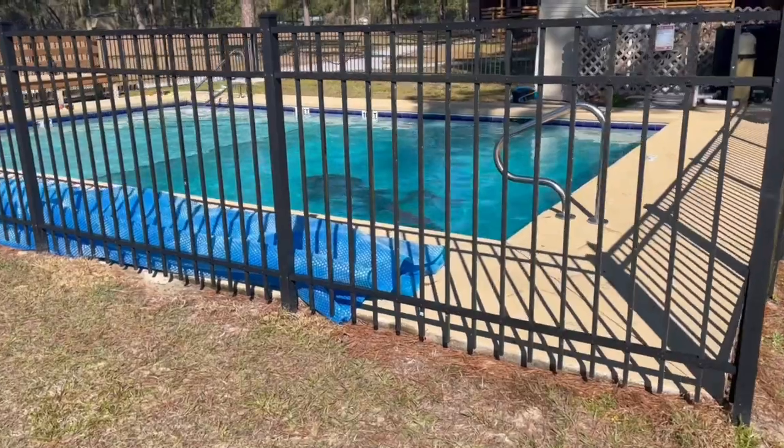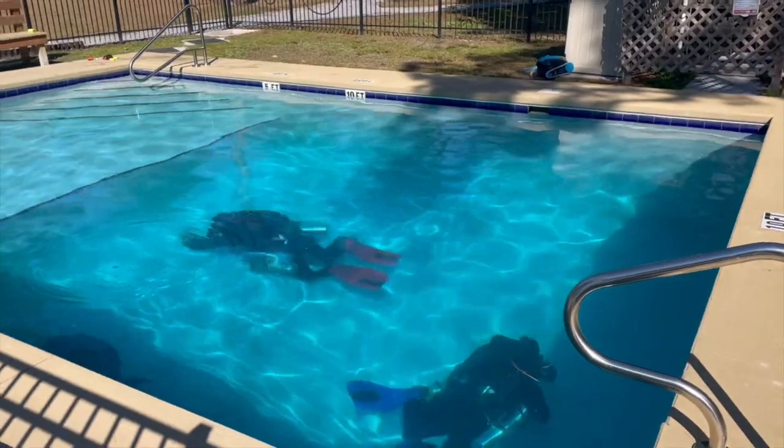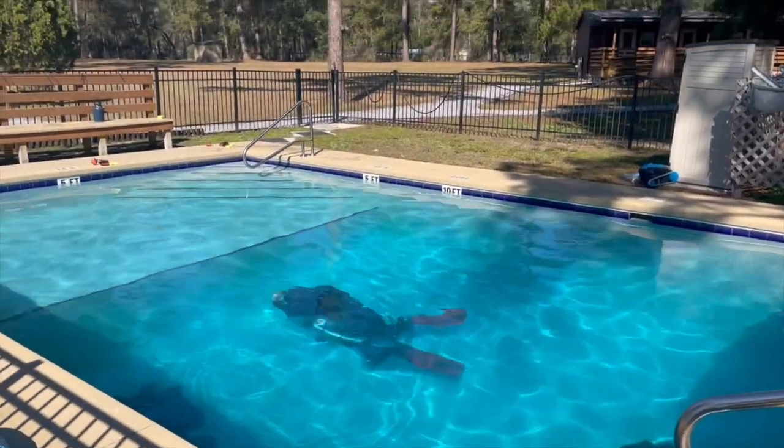Also for any instructors coming, they also have a pool for training, which is just behind me. As you can see, some divers are in there actually practicing their sidemount skills. So there's lots here for divers to come and experience and stay, and a great training facility as well.